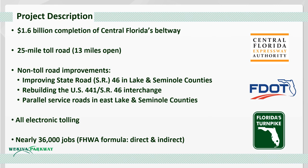We've rebuilt the US 441 State Road 46 interchange in Mount Dora, and we've moved part of County Road 46A out of the Seminole State Forest so wildlife can move safely between habitats. We're also building parallel, non-tolled service roads for local travel. FDOT is also including a multi-use trail along much of the parkway. You can see some of that taking shape right now.